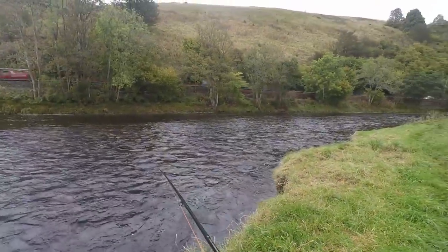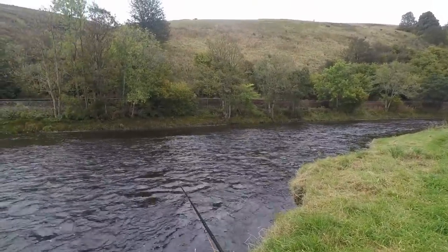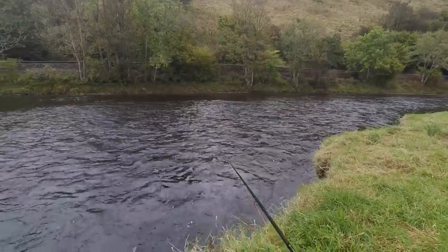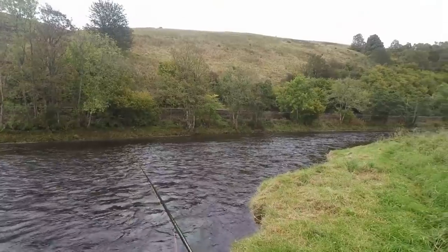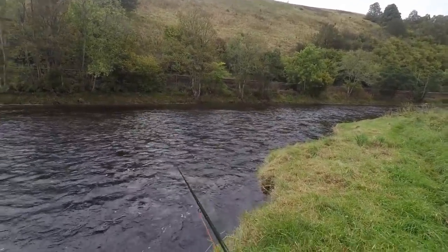I had one pull at the fly when I was retrieving it. Must have been coming up the margins at the side. And it just gave an almighty pull. I was down the lower Nutwood, but I've ended up back up here. Still lots of time to get a fish.